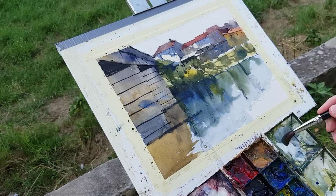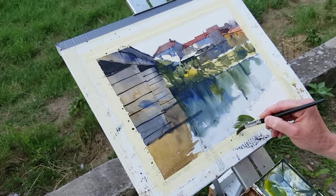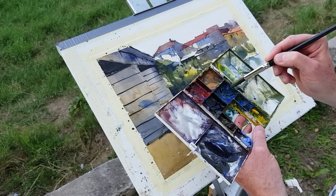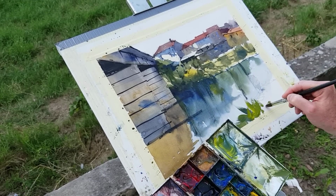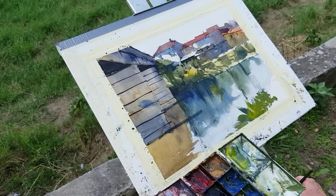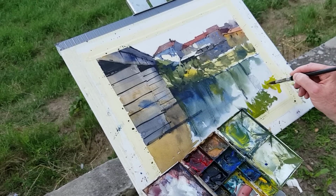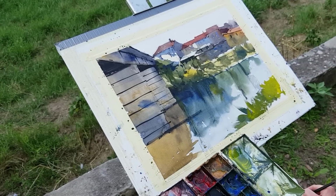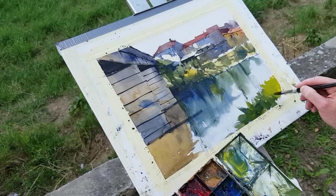Grasses on the foreground. Blue, yellow. Bit of yellow. Maybe a little bit more yellow here because the sun is on that side, but it's darker here.